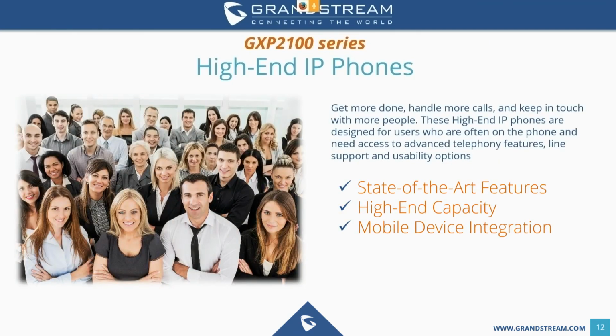So let's keep moving along here with the GXP 2100 series. Here we have the high end of the GXP series, which are these GXP 2100 series phones. These are really built for high-end users that handle a lot of calls and need access to advanced VoIP features.